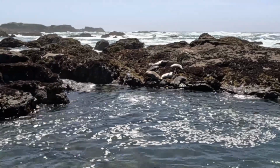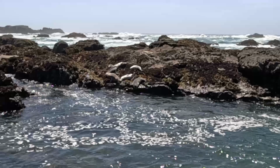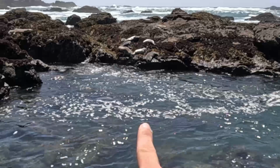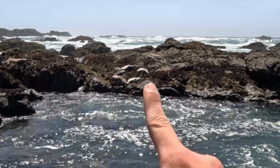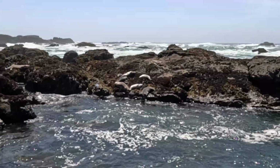Alright, this is as close as I can get to them. But they're just chilling out, enjoying the sun. Some of them are sleeping. There's one right here in the water. I think it looks like there's actually two. One there and one right there. I think this one right here is a baby. It looks like a little baby sitting right there. He's just chilling, sleeping sideways.